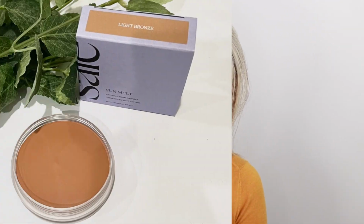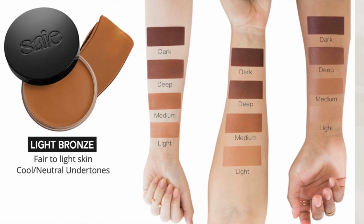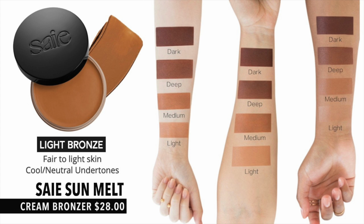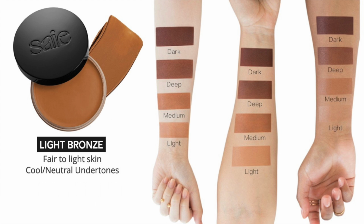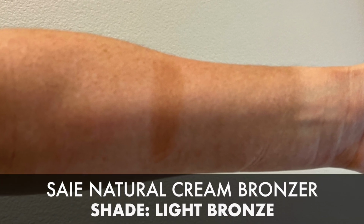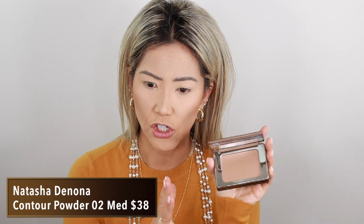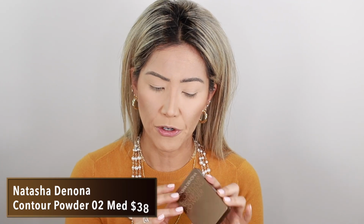Anyway, I did that, and I also used the Saie bronzer. I told you guys I was gonna purchase this during the VIB sale, and I got it when I did the Natasha Denona Glam palette. This is actually the lightest one. I'll put the shade right there. I had purchased the medium. I had that wrong when I did the Sephora video. I purchased the medium before. I got the light one. So the light one works much better for my skin tone. And then I set it with the Natasha Denona contour powder. You guys already know this is shade 2. Medium, it's more of a cool tone. I have the darker one for bronzing, and it's beautiful as well.